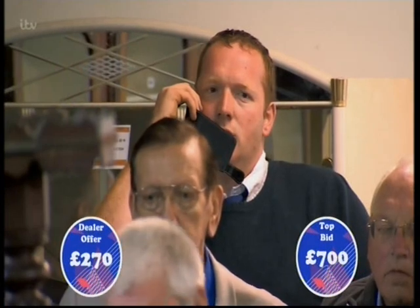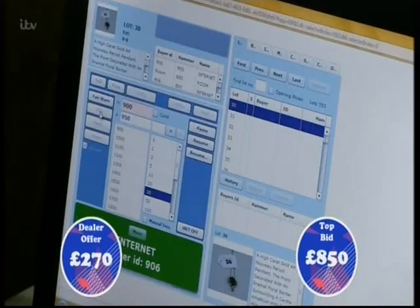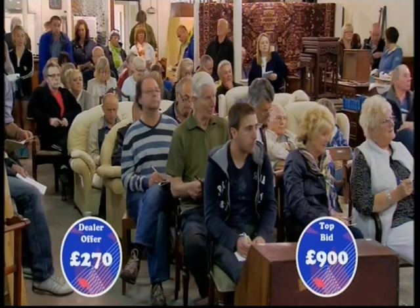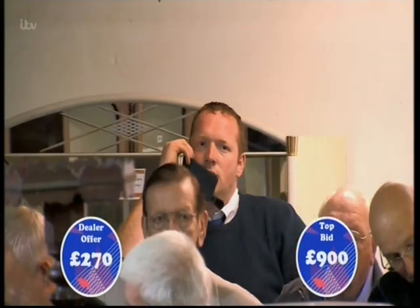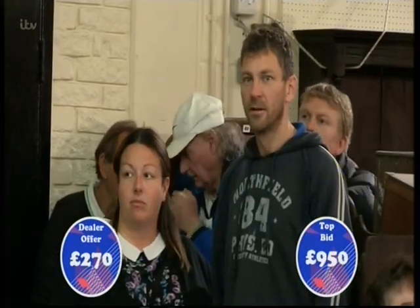And I thought that amethyst was a beautiful stone, wonderful colour. 750 on the telephone. Somebody with a very good eye bought this a few years ago. Say no more. Another 50 if you like, David. 850 on the telephone. 900 on the internet. We're going again. 950 on the telephone.